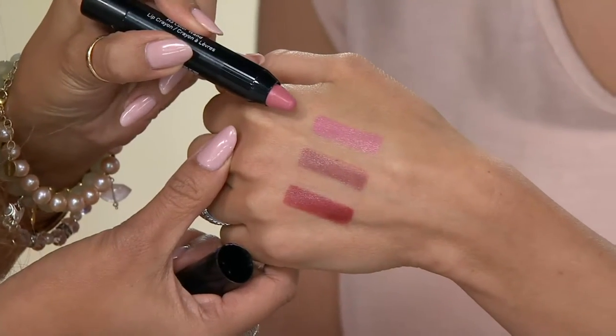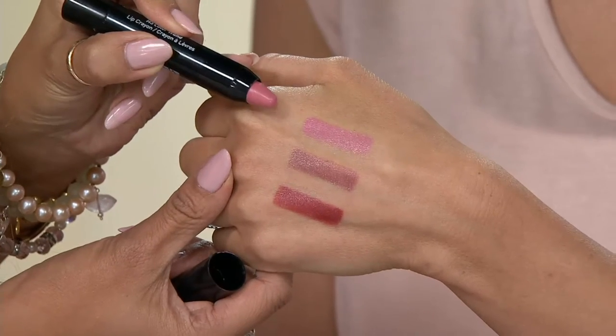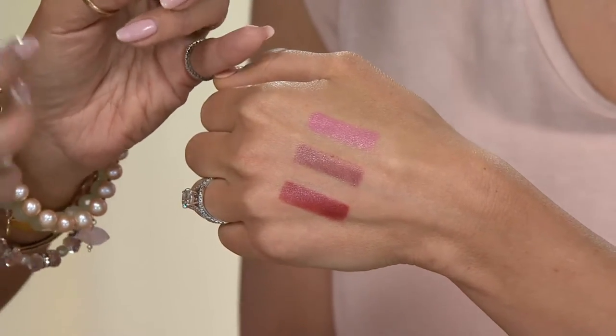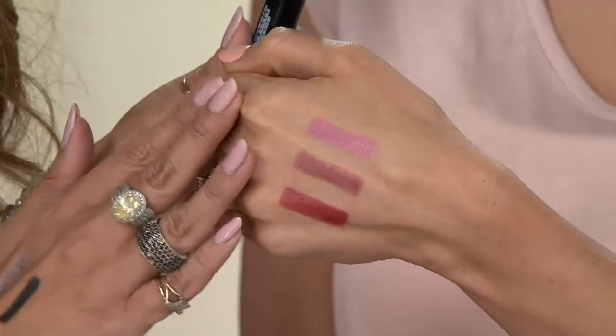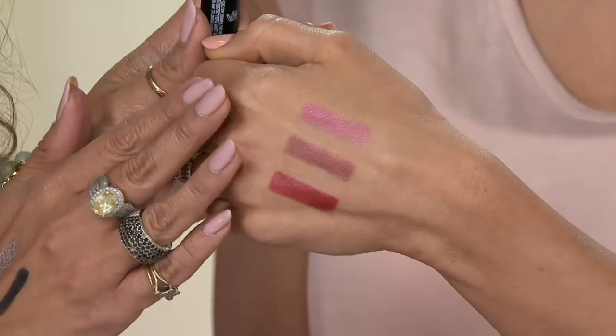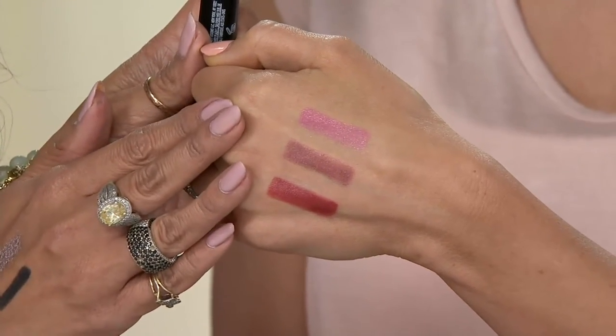All right, here we go. These are the shades on the hand. So again, if you are afraid and you're saying, oh, wait, that one looks a little scary. No, look how beautiful and how gorgeous. These are your lip primer, your lipstick, your lip gloss, and your lip balm all in one. This is your hydrating lip balm. It's your amazing lip mask, okay? This is the reason why I created it.